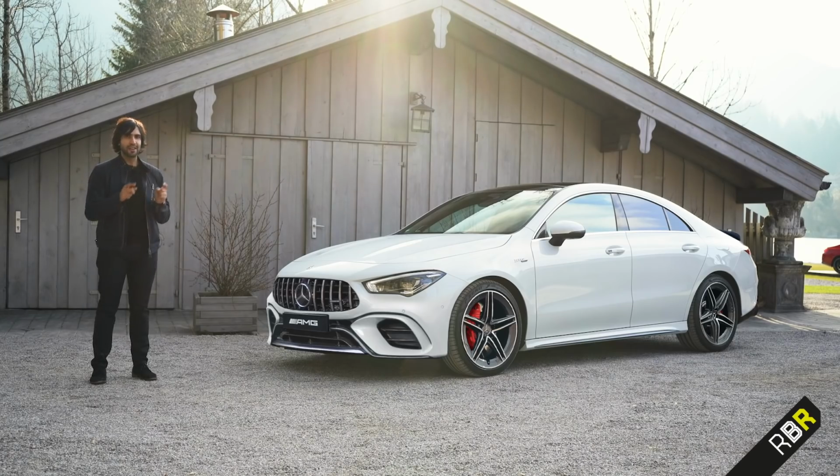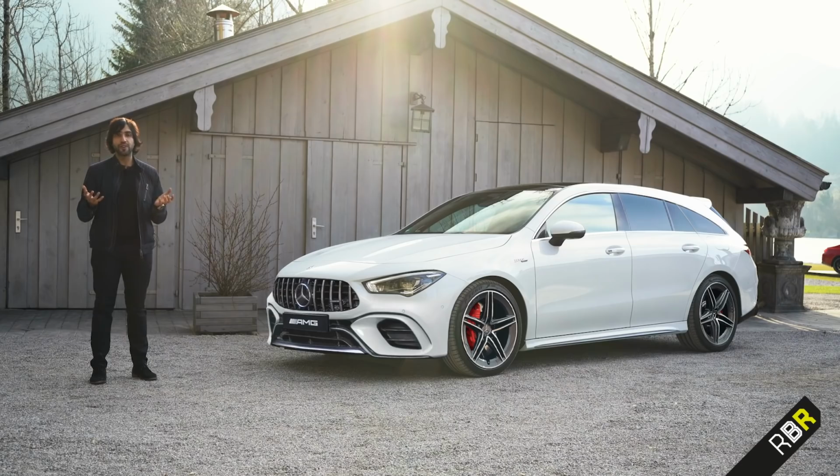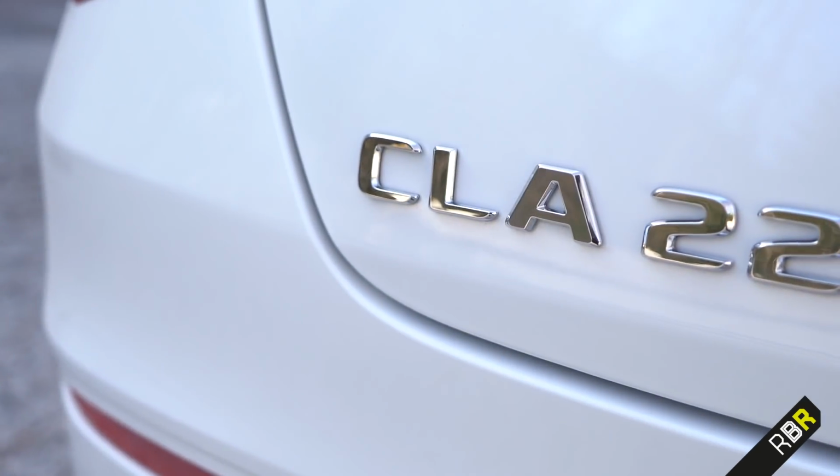And that means you're also going to have a shooting brake version, which we've seen running around as well, which is going to be the only full-fat AMG shooting brake that you can buy from the entire range. So this is a really important car for Mercedes-Benz.